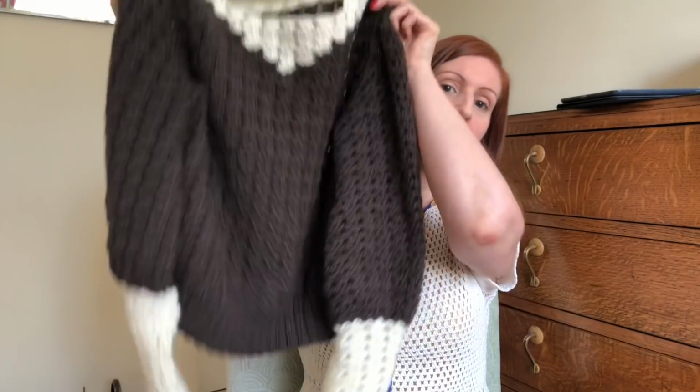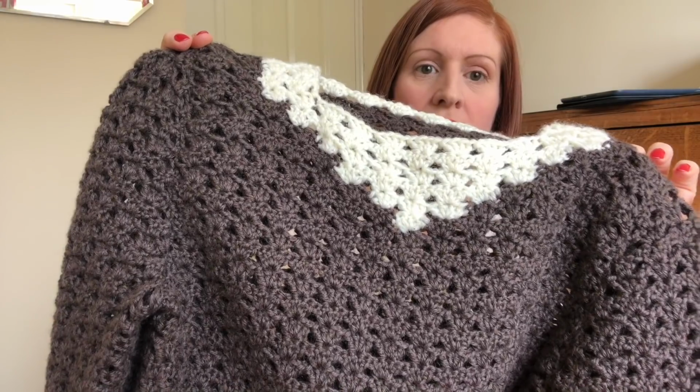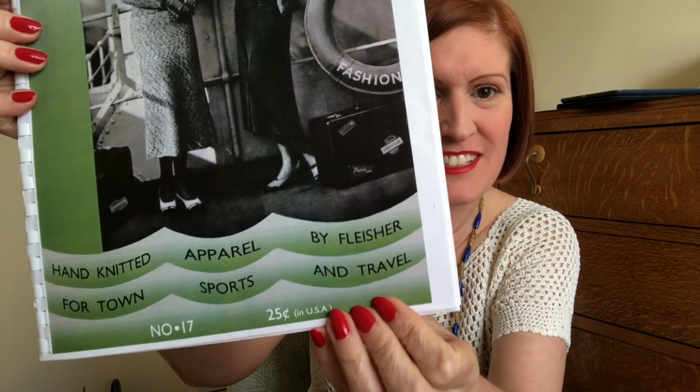So this was my next project. I hope you can see that. It was super, super easy, and this is a reproduction. It is hand knitted apparel, for town, sports and travel. Yeah, hand knitted apparel for town, sports and travel, by Flesher. I think you say Flesher, is that how you pronounce it?